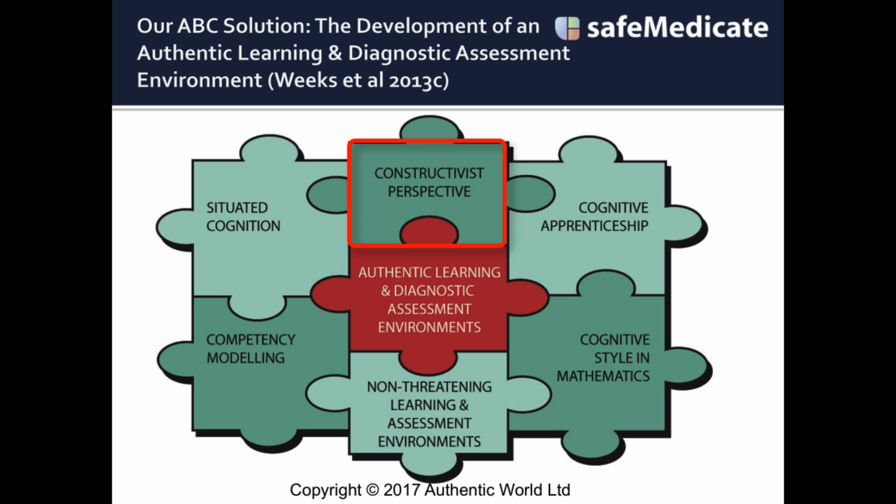Constructivist perspective. This focuses on supporting healthcare students and practitioners to immerse themselves in the virtual clinical environment and to actively engage in constructing, building, and developing competence in medication dosage calculation problem solving. Cognitive apprenticeship. This focuses on a structured apprenticeship-based education model that supports stepwise modelling, supported learning and coaching, diagnostic assessment, and feedback and reflection on medication dosage calculation competence development.